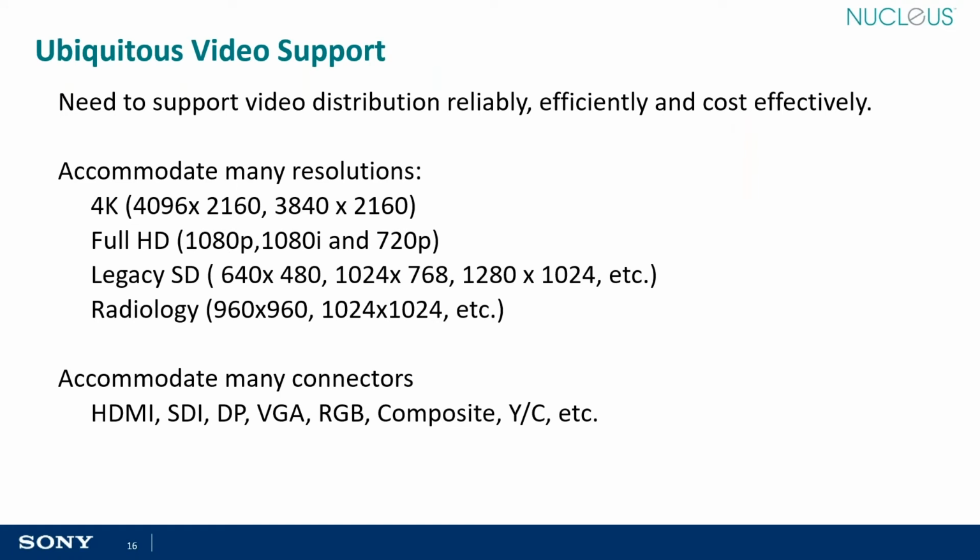Using IP allows us to have a very ready-made video distribution network. It's very cost-effective. It's very inexpensive to put in network. The cabling is very inexpensive. And we can accommodate many resolutions. In the healthcare world, starting with 4K, there are 2 different flavors of 4K. We handle that and full HD. There are 3 different versions of HD. And then of course we have to be mindful of legacy standard definition, and there's a multitude of those formats that we have to worry about.